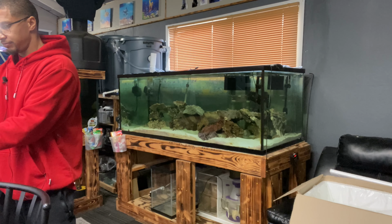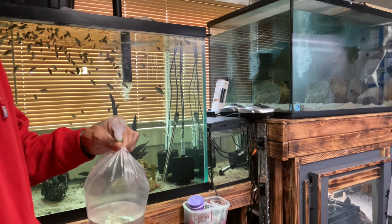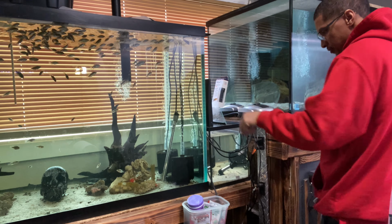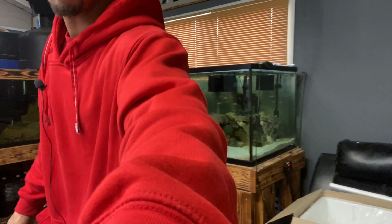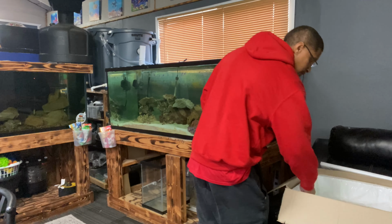And then let's go ahead and put these over here in this tank. So this is the tank where I keep all my ghost shrimp. Still got quite a few in here. Got a lot of snails in there. We need to get that colony up. All right, next.